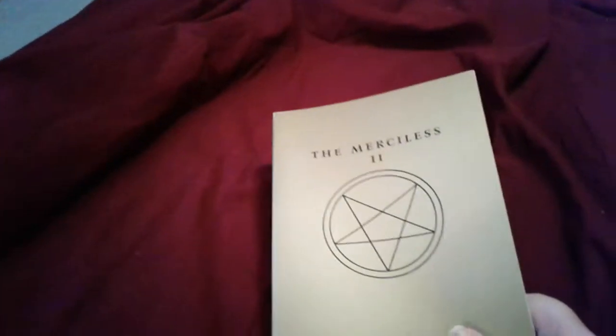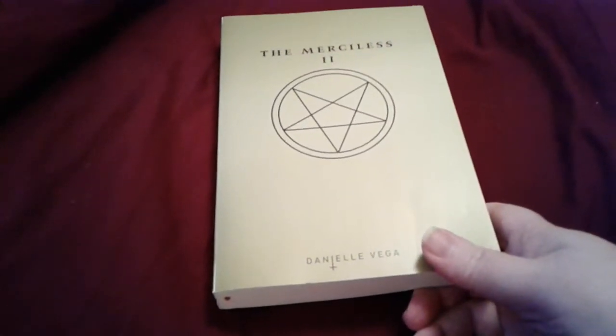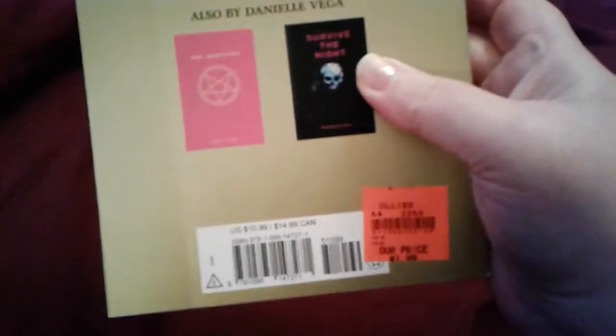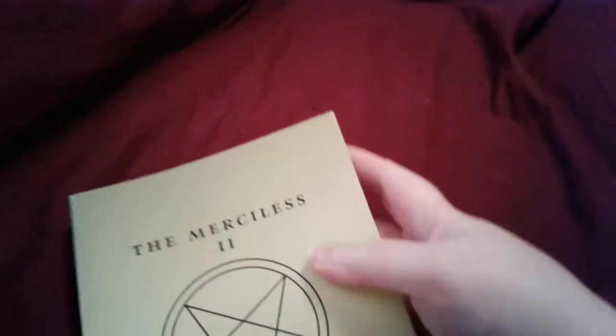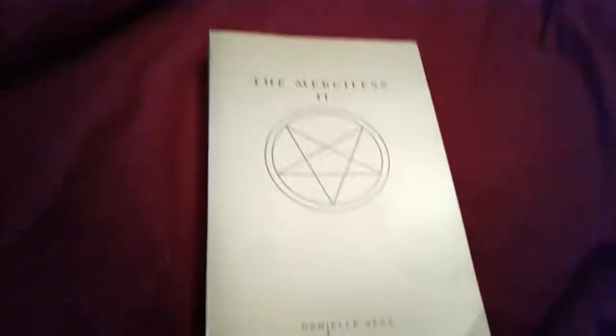Then I got... Now, some of these I get when I see them because they are cheaper. I get maybe the second or third in a series, even if I don't have the first. This is one of those. I got The Merciless 2 by Danielle Vega. And this is what the first one looks like. This pink... and then I guess that's the third one. But this was only $1.99. So I was like, oh, and I've been wanting to read these. So I got that one.